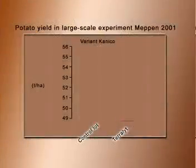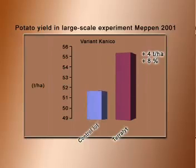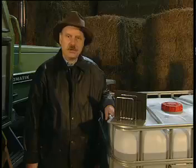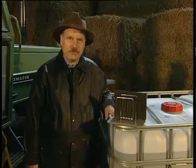With a large-scale experiment, one always obtains more significant results than one can from a plot experiment. Here there was a yield increase of about 4 tons, or 8%, as a result of the Terralyt treatment. One can easily imagine what that means for some 50 hectares of potatoes. Well, that clearly shows the effect of Terralyt. It normalizes the pH levels of the soil.